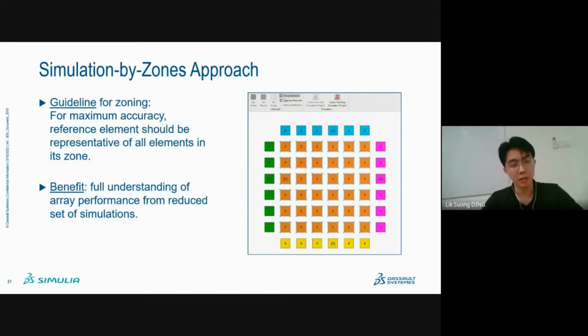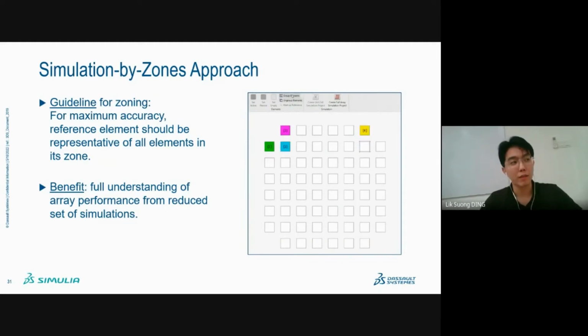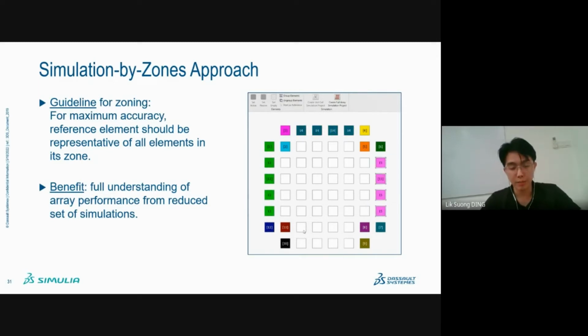So you can see this is one of the zoning methods, and shown now is the second method of zoning, where we have an individual zone for the corners, and then the center will be zoned as one single zone. This way we can reduce the simulation time and at the same time get higher accuracy.